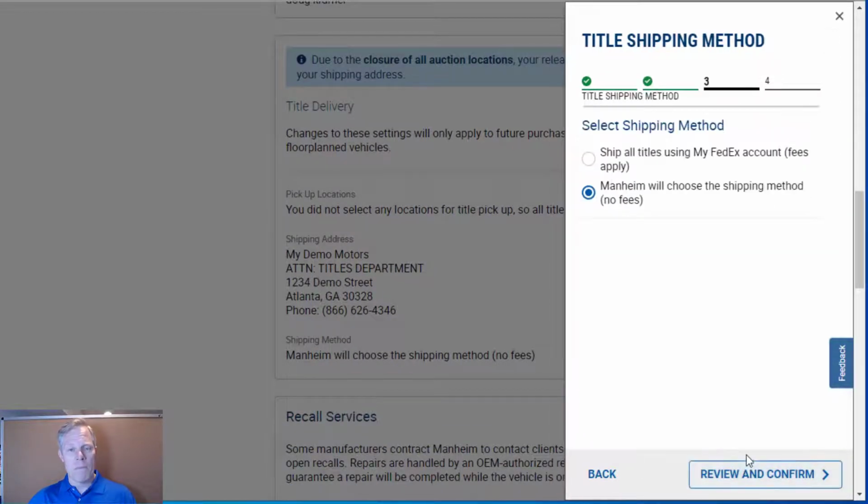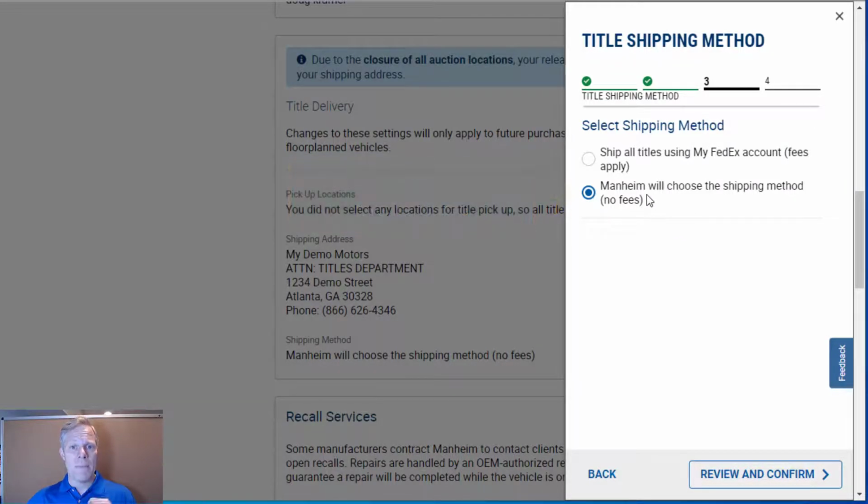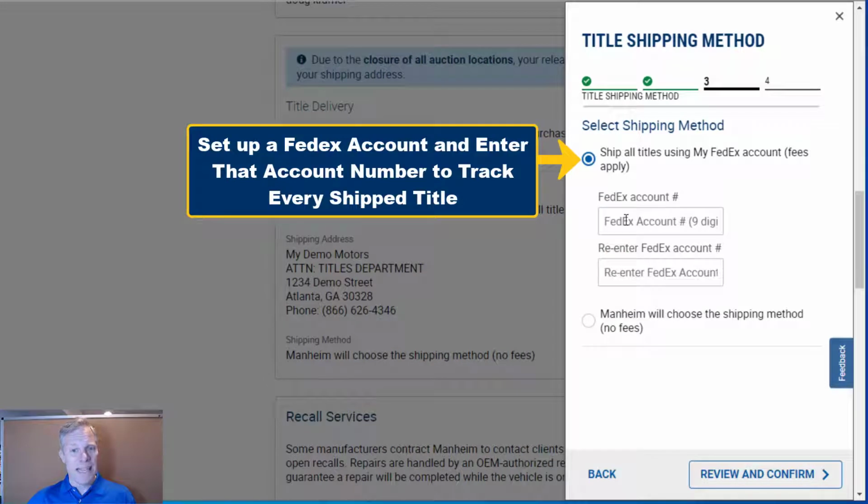Now, the most important part is shipping method. If you don't make any choice whatsoever, the auctions will decide the shipping method that they see fit. The best practice and the most secure way is to make sure that you have a FedEx shipping account set up. Once you've set that up, you'll come over here to title shipping method and provide that FedEx account number.